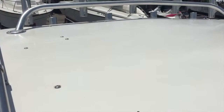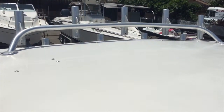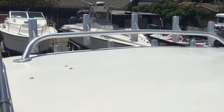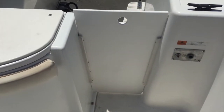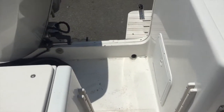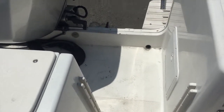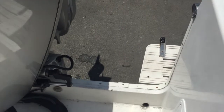Another nice feature about this boat, this has the extra rod bar on top. These came with four rocket launchers and there's an additional five, so you have nine up top with the addition of that optional rod. Like I said, it has this kind of open transom and then this door here slits up so you can exit the boat at the transom. Kind of gives you a nice area, especially if you're a diver. You got a lot of room here at the back to put on your gear.